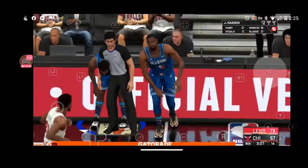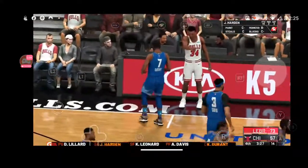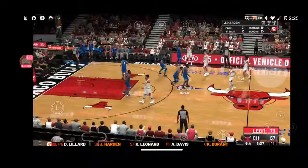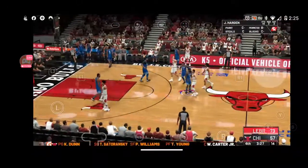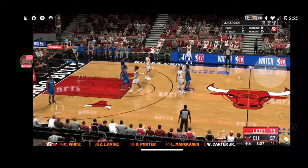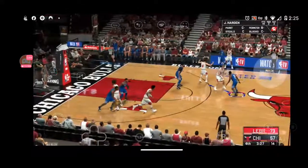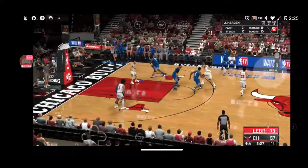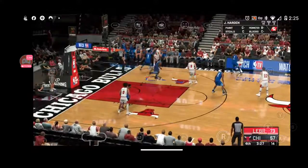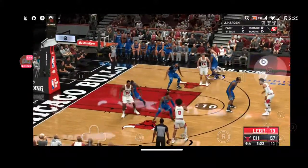That's his first foul. So Chicago going with an almost entirely new group here. Markkanen, he's checked in for Young. Otto Porter Jr. comes in for Williams. Levine's checked in for Satoransky. And it's White in for Chris Dunn. Then for the West All-Stars, Kevin Durant comes in for LaMarcus Aldridge. And it's James Harden in for Beal. Just over 2.5 minutes played now here in the final quarter of regulation.